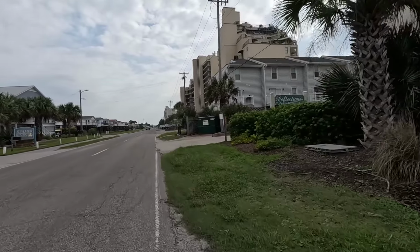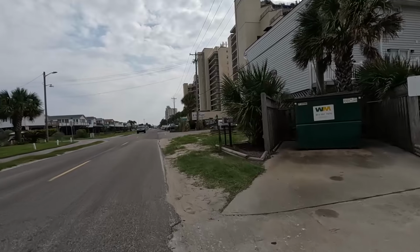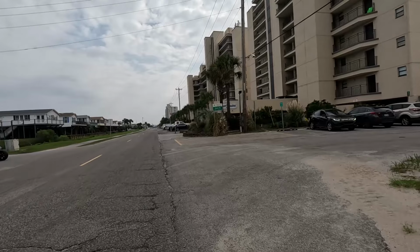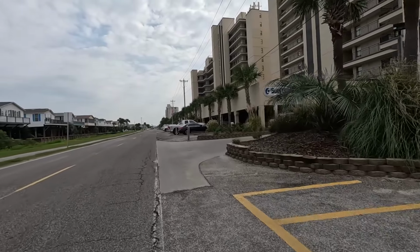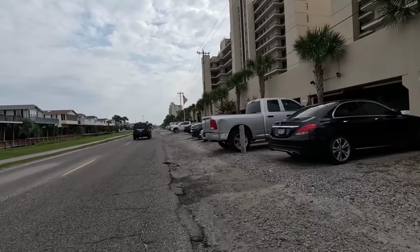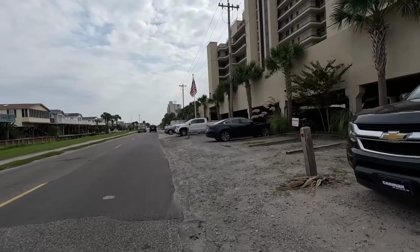So what is your favorite type of place to stay? Is it a major chain hotel? Is it a condo, Airbnb? Do you go through these rental agency companies? What is your favorite way to stay here in the Myrtle Beach area? Not just here in Surfside and Garden City, but in the Myrtle Beach area. And if you have a favorite place to stay, let us know that as well. Always interested to hear that.